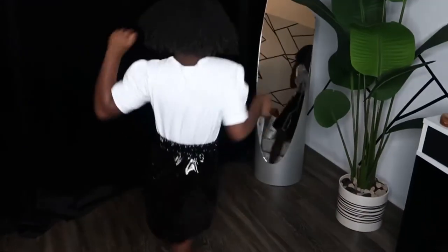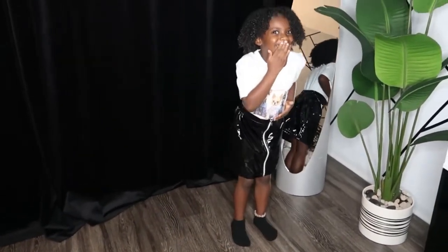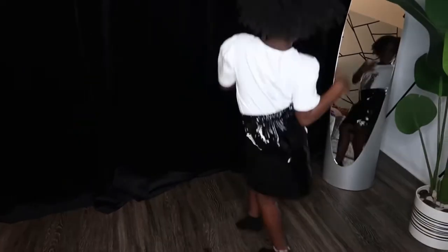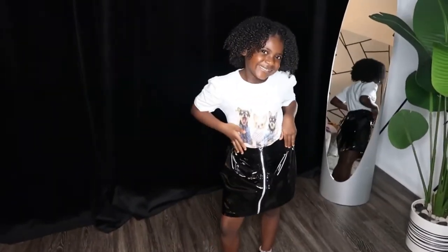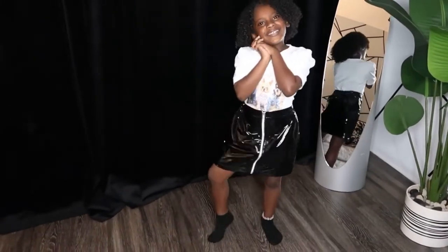Okay, this is the back of that dog shirt with the PU leather. The fake leather, but it's cute. I think this is so cute. This might be the first day of school outfit. Turn around. Because I got her some boots from Target that would go so cute with this. But this is adorable with the dogs on there. Turn around, let me see. It's so cute.